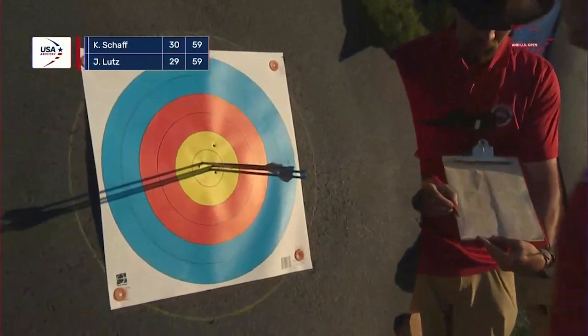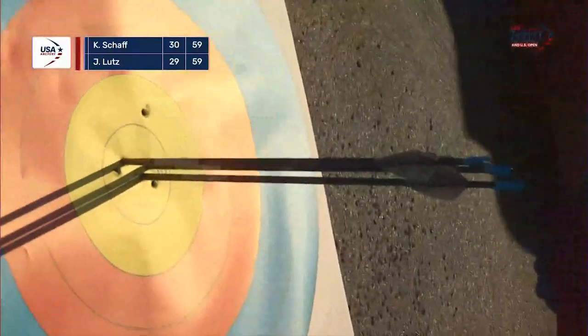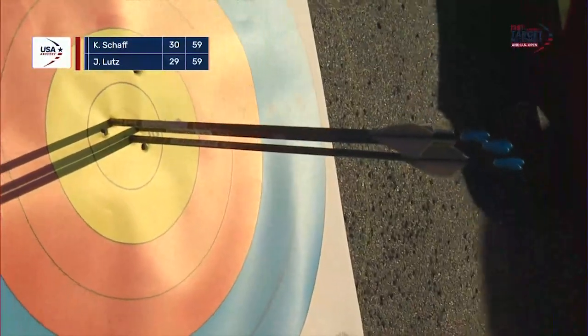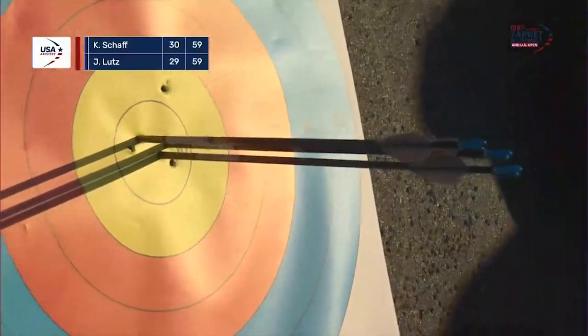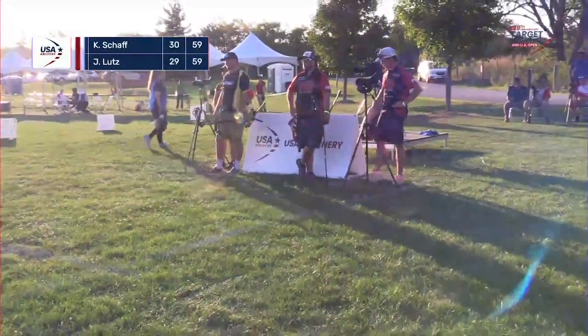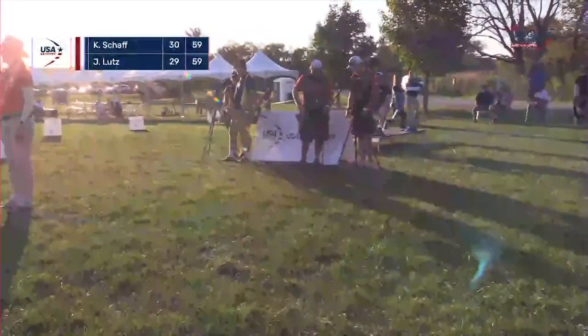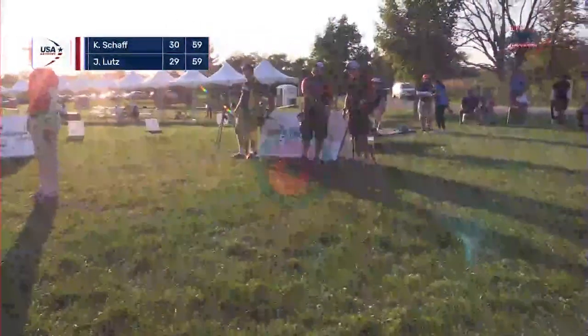In some tournaments like Lancaster, that X will be counted as 11, but for this scoring in this system here, it's just for keeping track of records and things like that. There's no difference, so if one archer shoots more X's, it doesn't really matter. It will come into play when we get to the closest to center portion if these two archers remain tied after 15 arrows. And again, we're not really scoring the X, it's just an extra ring to break ties.